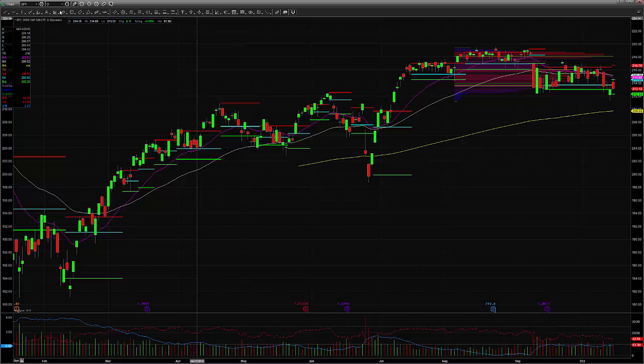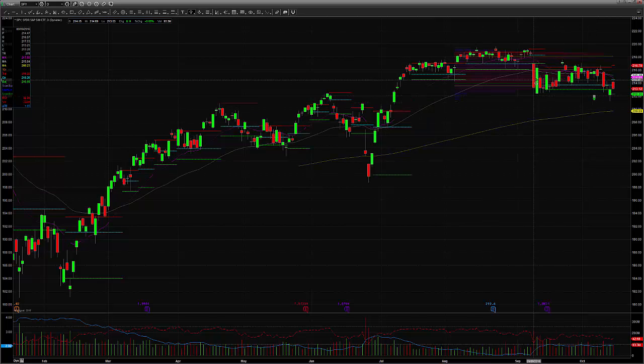August 6th here, we were looking for a little consolidation and a breakout over the 216 area on this particular SPY trade. We used the 215 calls. They were right at the money at the time, and they were going to have the best risk-reward ratio.